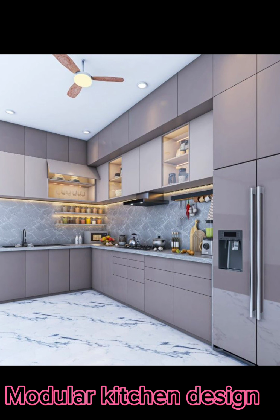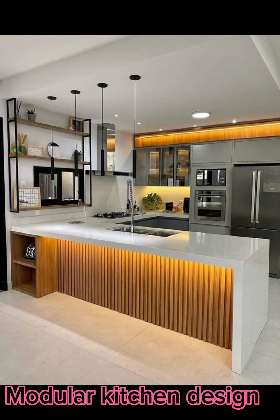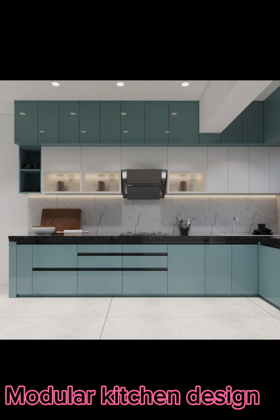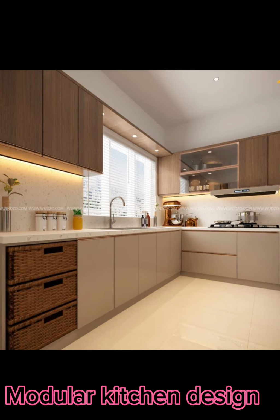Display your favorite cookbooks. Incorporate open shelving for showcasing stylish crockery, or hang artwork that resonates with your taste. These small details infuse personality into your modular kitchen, making it a reflection of your style.